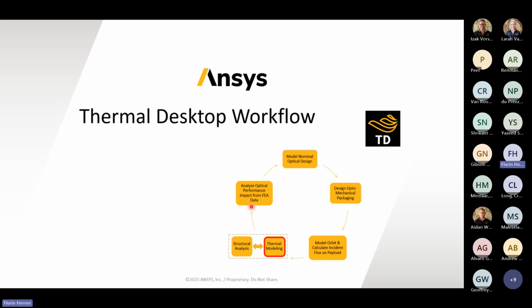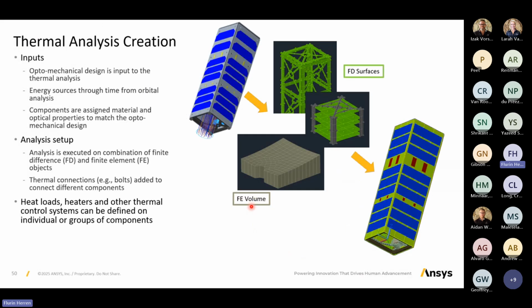So Ansys Thermal Desktop is really for thermal modeling of a system. What we need to bring into Thermal Desktop is the orbit data from STK, but also the optomechanical geometry, because now in Thermal Desktop it's the first time we're actually looking at the geometry itself. It's important to have the specific given geometry, because when we're applying all of this onto a satellite, it depends how the satellite looks. So our inputs are the optomechanical design, and the energy sources, which we get through the orbital analyses in STK, and then we also need to define the material and the optical properties of our optomechanical design.